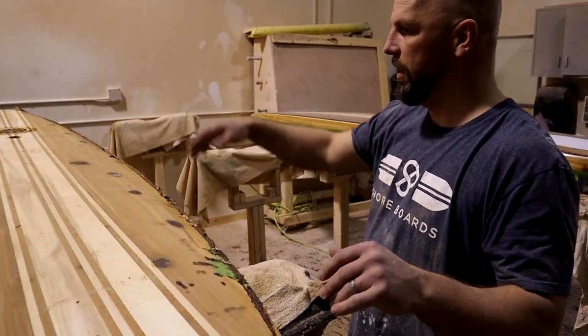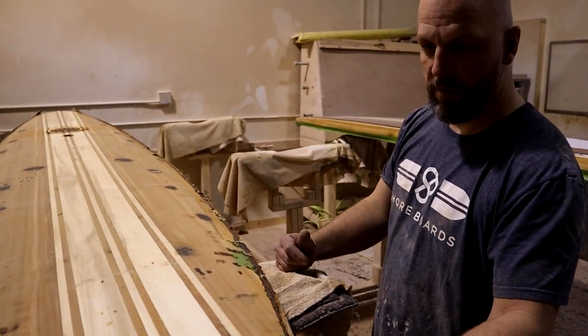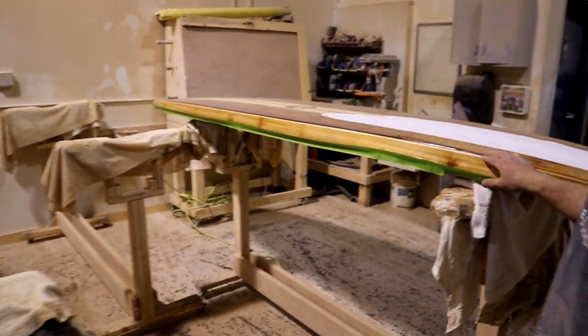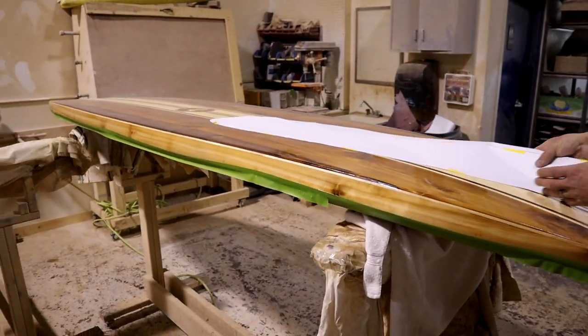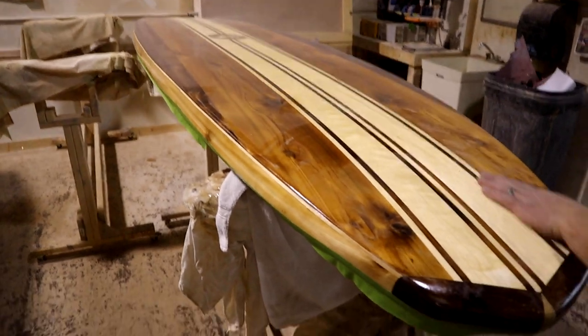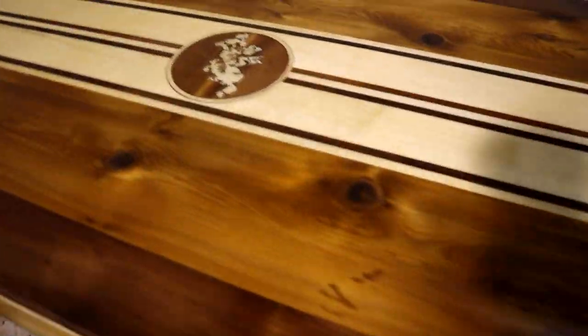Like I say, we'll have the nose and tail on there, and then tomorrow, the next day, they'll be coming in and shaping the nose and tail. And then at that point, you've got a solid board where we are gonna start glassing it. And so this one's got a couple coats on, needs to be final sanded, and then this is gonna end up getting sprayed.